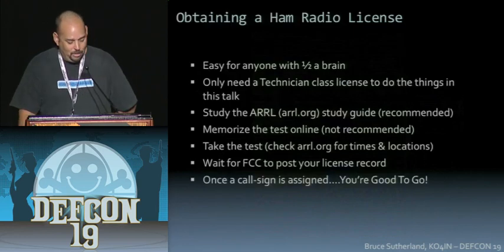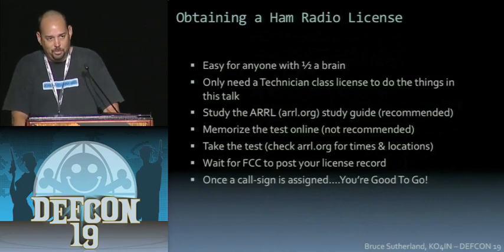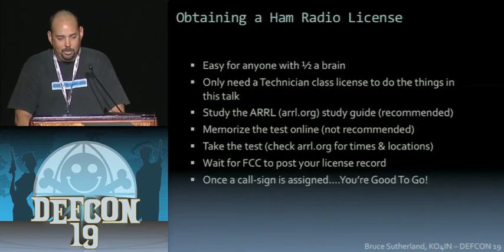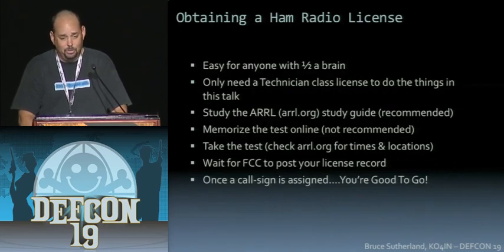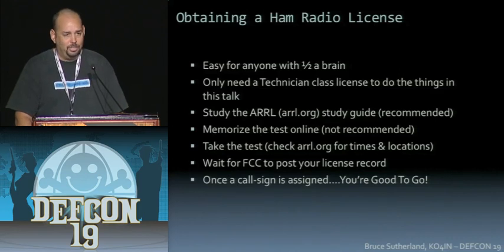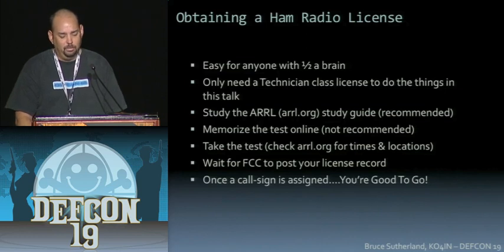So a little bit about obtaining a ham radio license. It's really easy for the technician's license, which is the first one that you have to get. Basically, anybody with half a brain can do it. I think most kids in school should be taught to do it. I mean, they're learning the same things anyway, and they may as well go ahead and take this. Like I said, it's very easy to do. For the things we're going to do in this talk, a technician's license is all you need. It allows you to legally transmit on the frequencies we're going to need to use.